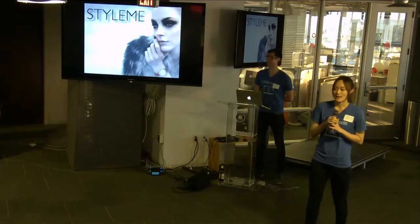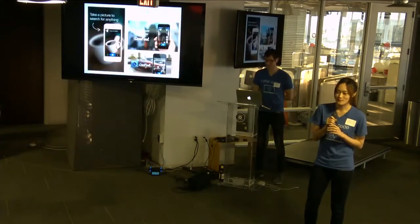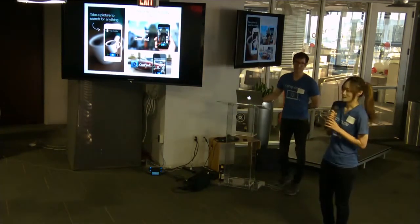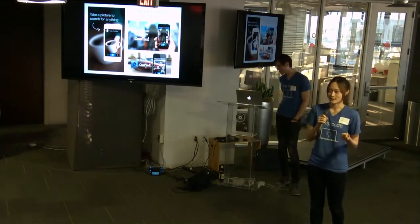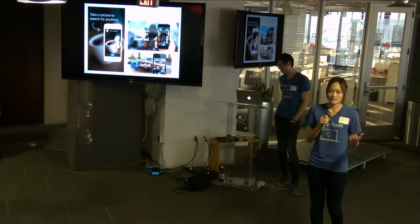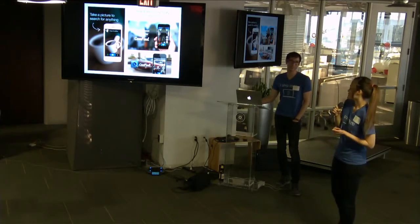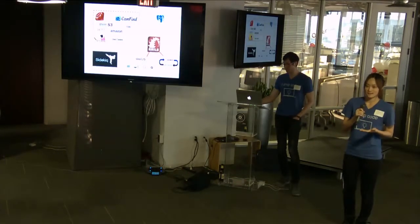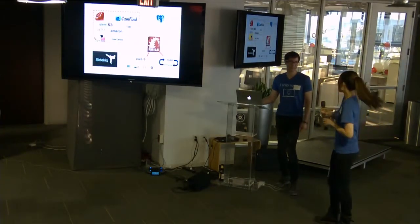So basically, if you're walking on the streets and you see someone with a really cool t-shirt, boots, or bag, you simply take a picture of it, upload it onto Style Me, and then using Camify, which is a technology, it'll analyze the photo and give you back the images that are similar to the one you just uploaded. So now Chris is going to give you a short run through of the technology that we use for front and back end development, and then give you a demo of our app.